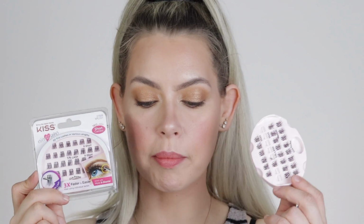Now, if you didn't want to apply individuals, these are just the Kiss Ever Easy lashes. These are the trios. I absolutely love these. These are like my go-to. I have a whole video on this. This is really, really good for beginners who kind of struggle with a total strip lash. These work really well. They're really easy and they look really natural. They're kind of foolproof. So I'll just put a little bit of glue in the little glue pocket area.